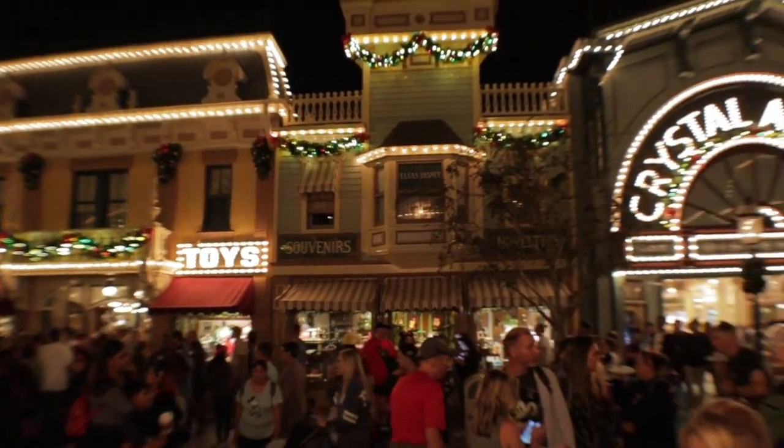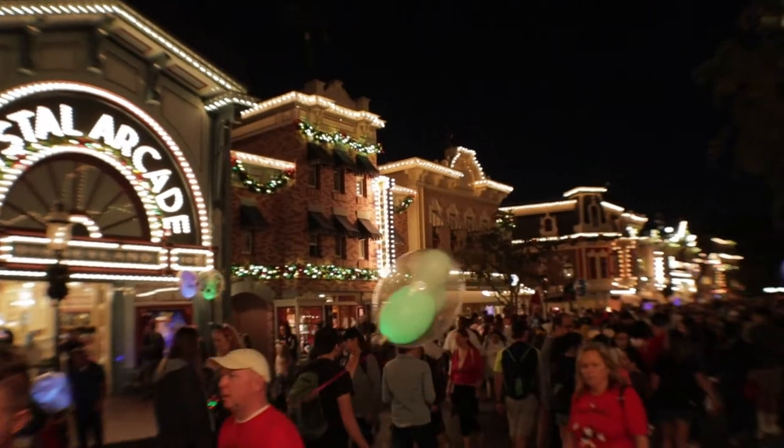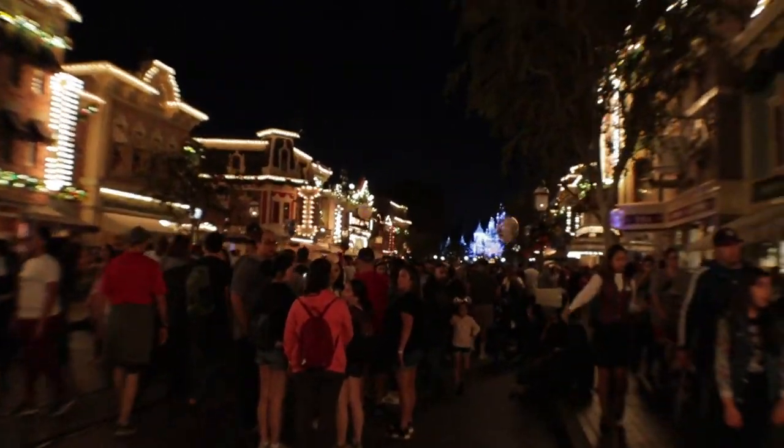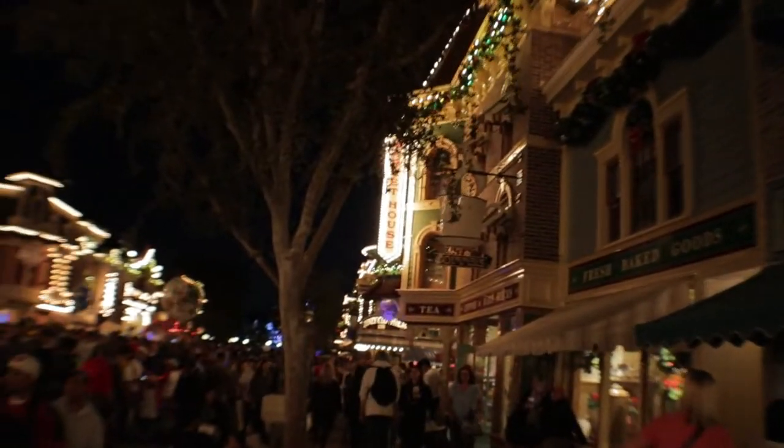We just saw that castle light show that goes on. I totally forgot what the name of it was, but it was beautiful. So yeah, check out all the decorations, guys. I'm on my way to the castle because I want to film that thing. It looks so pretty.